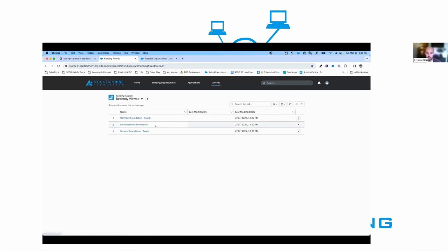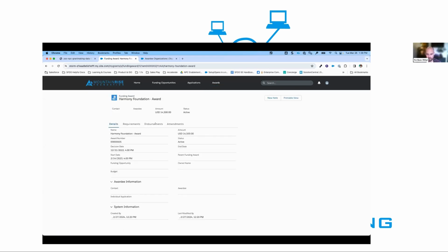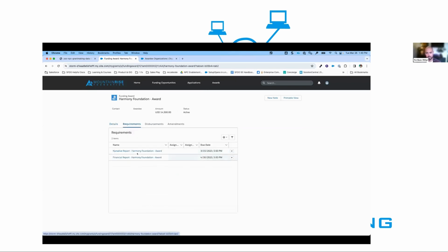So as a grant seeker, if I have an active award, I would be able to find that in my list view. I'll be able to see the details of this award, which application it's been linked to, what the requirements are, if there are any financial reports, narrative reports that I need to fill out. We're also promoting transparency around the process, so grant seekers should be able to log in and see their disbursement schedule, the dates and the statuses of them.